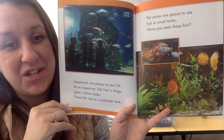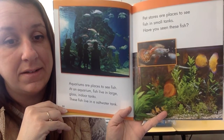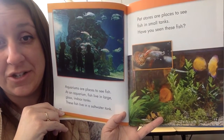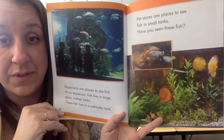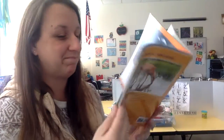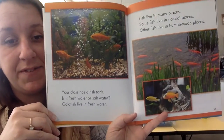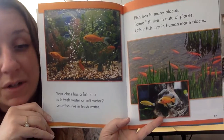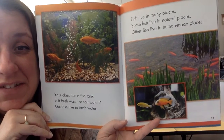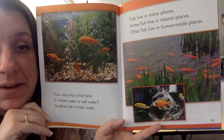Aquariums are places to see fish. At an aquarium, fish live in large glass indoor tanks. These fish live in a saltwater tank. Pet stores are places to see fish. Fish in small tanks. Have you seen these fish? What kind of fish is that? It's a guppy. Your class has a fish tank. Is it freshwater or saltwater? Goldfish live in freshwater. And fish live in many places. Some fish live in natural places, and some fish live in human-made places.